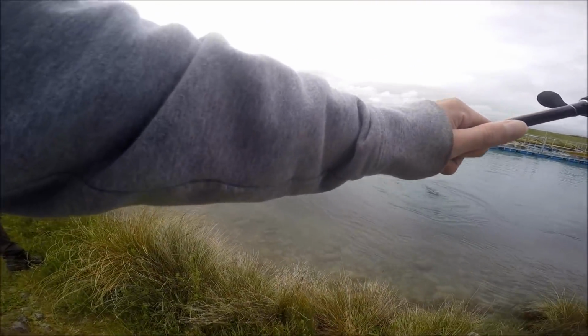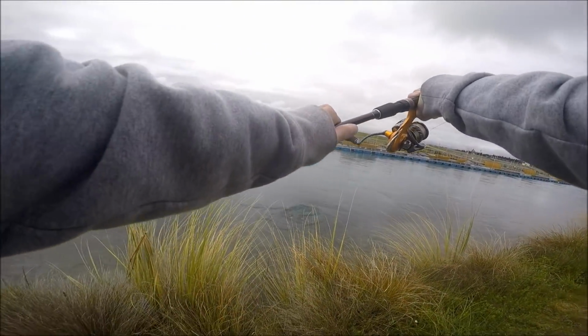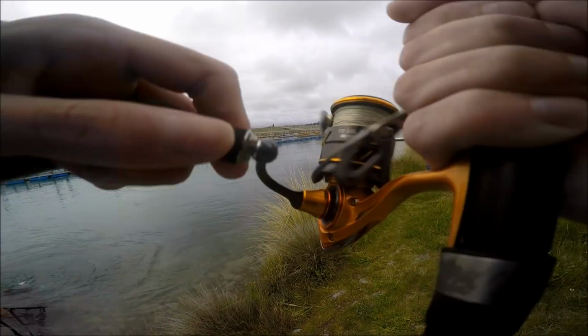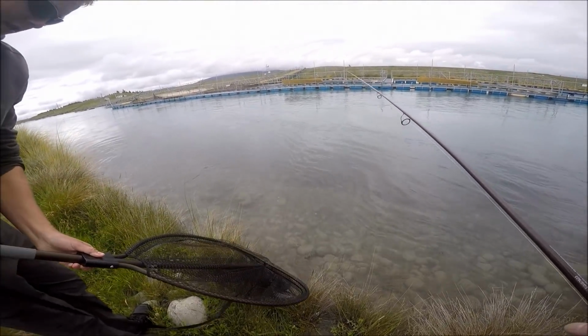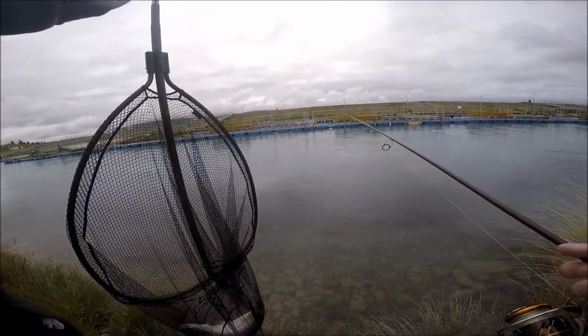Quickly get downstream of him, turn his head. Swing him in. Here we go, bro. Let's go. Shots. Woohoo! Good fish. I thought he was way bigger, but not complaining. 12 pound. Good fish. Shot.